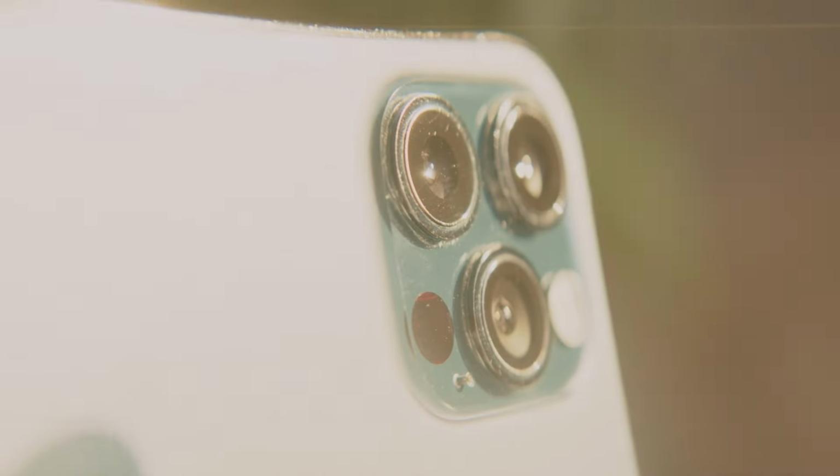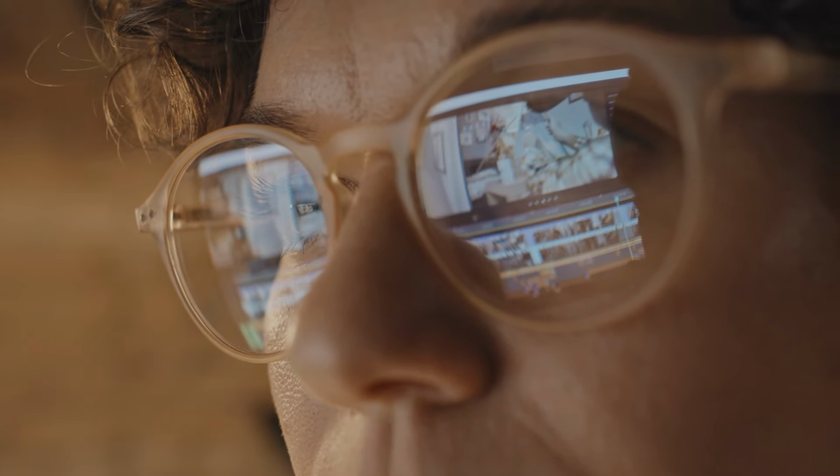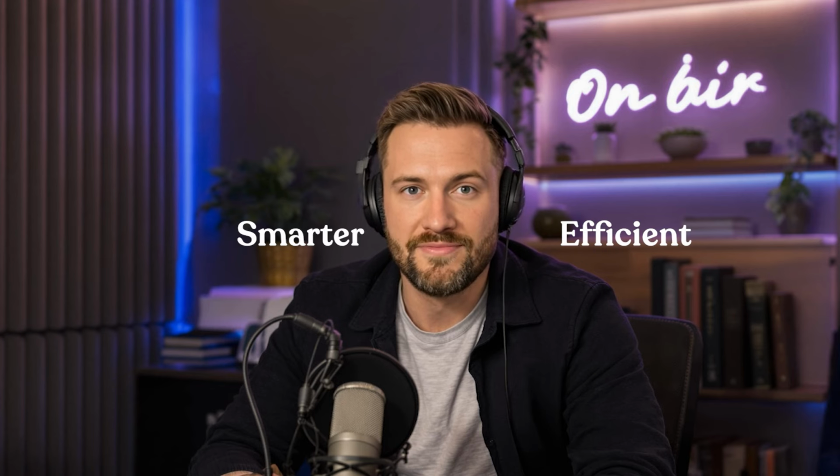We're looking at a future where AI becomes as fundamental as having a camera on your phone. Imagine smart glasses identifying objects in real time, voice assistants working in airplane mode, or educational apps providing tutoring without internet. Gemma 3N proves the future of AI isn't about building bigger models. Sometimes it's about building smarter, more efficient ones.